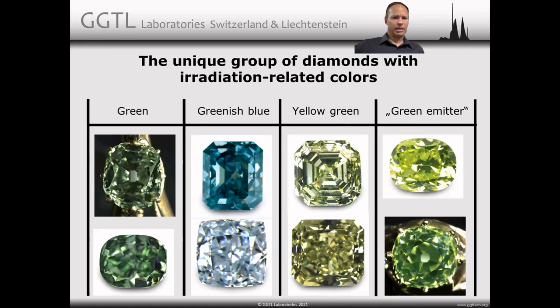You can see that we have from the left to the right, green, greenish blue, yellow green, and what we call green emitter. Now, obviously between green and greenish blue, there is bluish green, blue green, all that, and different intensities, different depths of colors. But there's basically those groups. You have the green diamonds, you have the greenish blue diamonds, yellow green, and green emitter.